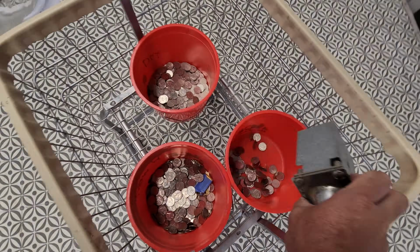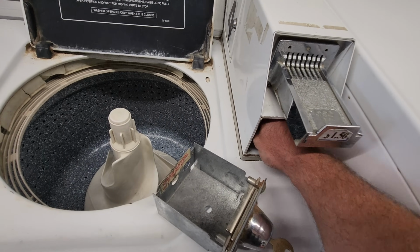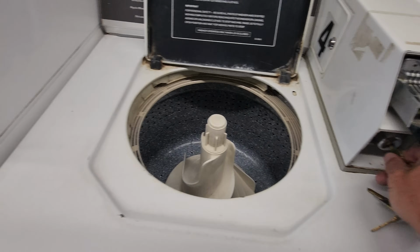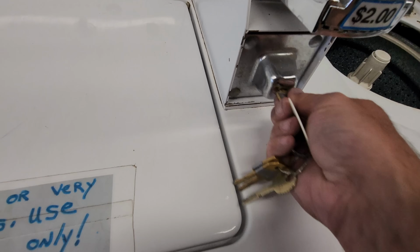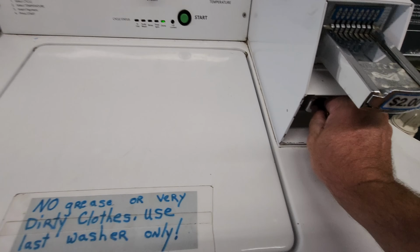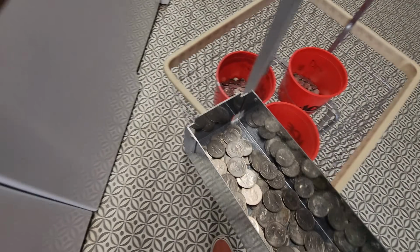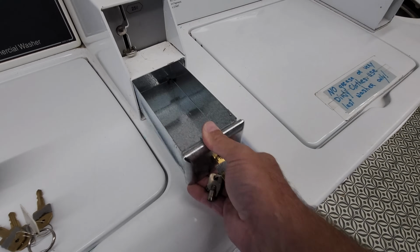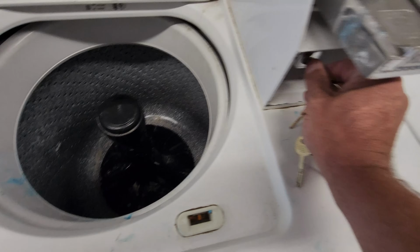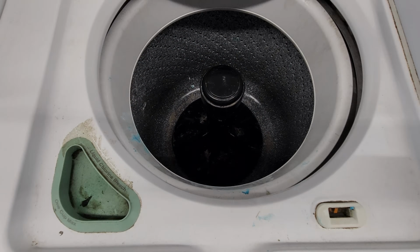Our little baby guy. There's a few more in here. We'll take all we can get. This might be a little better than last week. I feel like that one was fairly full. Yeah. Look at that washer, there's dirt all over it after going through a wash cycle. What are you cleaning?